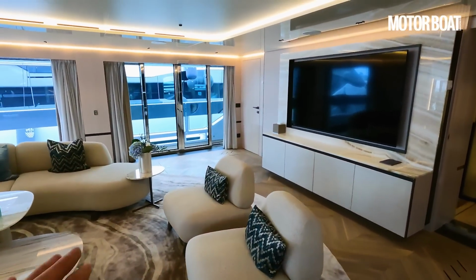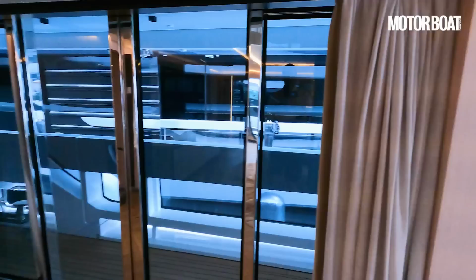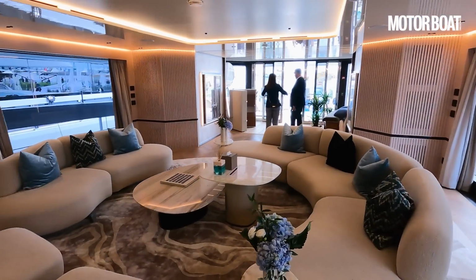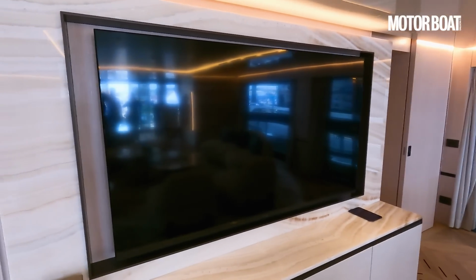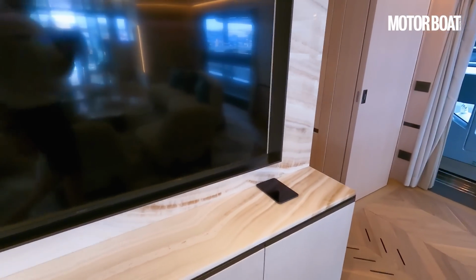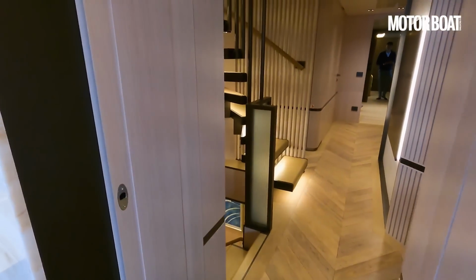Other thing to point out is we've got sliding doors on both sides, so those will open there. We've got another set over here, and along with those aft doors you can have it really opened up and have a wonderful flow of air through the saloon. Massive TV on the bulkhead. You'll see a lot of this different marbles as we work our way through the boat. It's absolutely covered in beautiful marbles. Sliding door, so that can separate off.